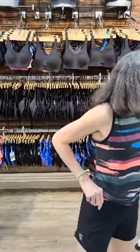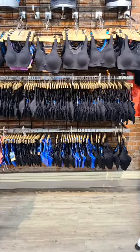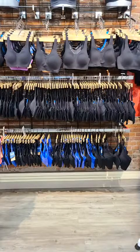Longer. It's actually the same short as the other one, only longer. Okay? So a little bit longer. It's got a zipper pocket right there. It's got another pocket in the back.